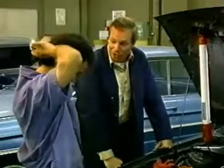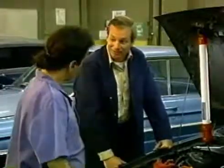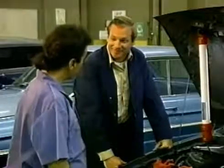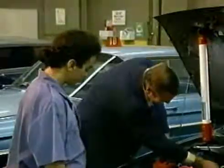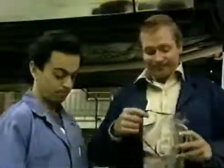Any loose jewelry has to be taken off, too. Even baggy clothes can be dangerous. So basically I have to be careful that nothing can get pulled into a machine? Exactly. When you look up under the car, you have to protect your eyes.